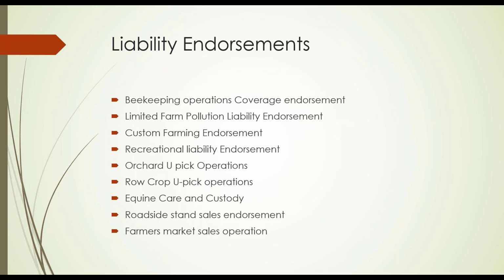But here are some endorsements that I find interesting that most people don't understand. If you have a beekeeping operation, you need to buy, with most companies, that liability coverage. And when I talk to beekeepers, they think, why would I do that? But if they would maim or kill someone, which most people don't feel like their bees would, it's still something that needs to be purchased.